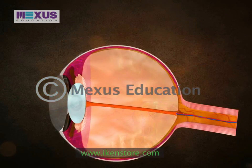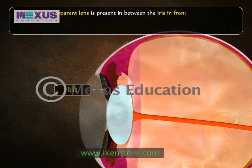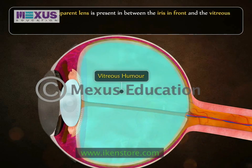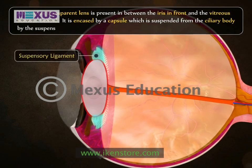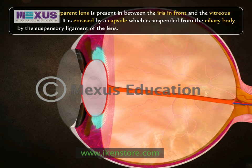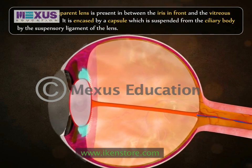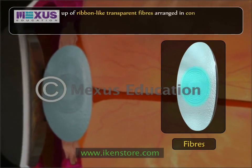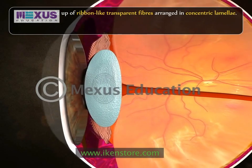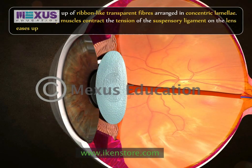A biconvex transparent lens is present in between the iris in front and the vitreous humor at the back. It is encased by a capsule which is suspended from the ciliary body by the suspensory ligament of the lens. Suspensory ligaments are attached with the ciliary body at the lateral ends. The lens is made up of ribbon-like transparent fibers arranged in concentric lamellae. When the ciliary muscles contract, the tension of the suspensory ligament on the lens eases up, and as a result, the anterior surface of the lens bulges.